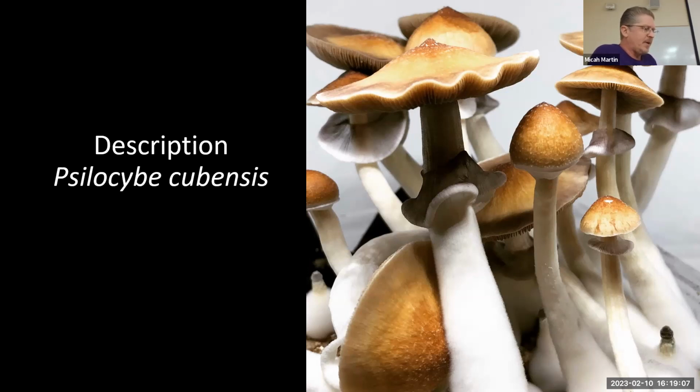The center of the caps are sometimes darker and speckled or mottled white throughout. There are also albino variants. We'll see in a little bit here that this specific species has quite a bit of variation, and a number of different strains have evolved over the years. And so we'll talk a little bit about that in a minute.